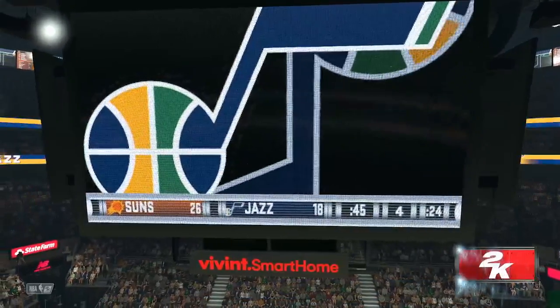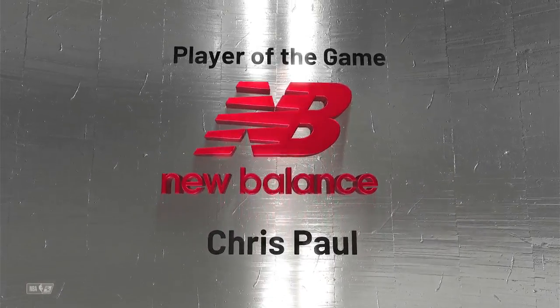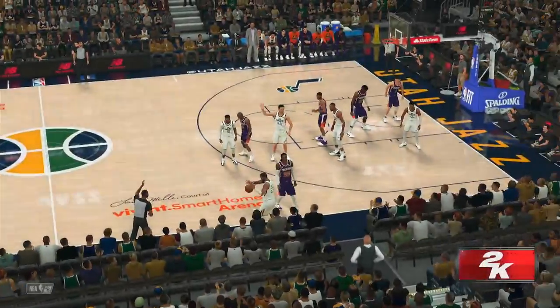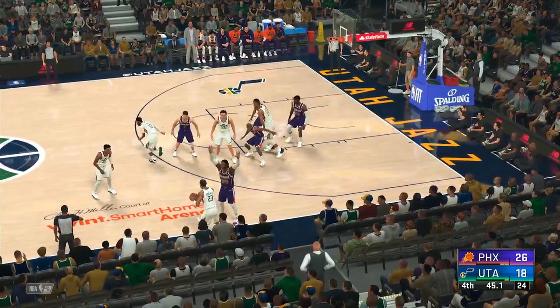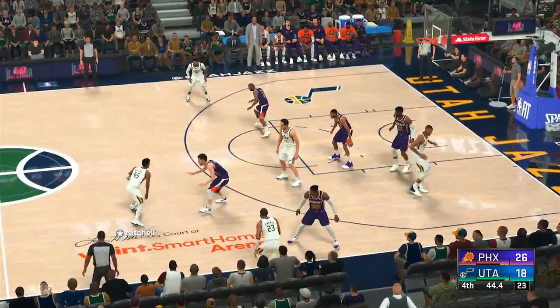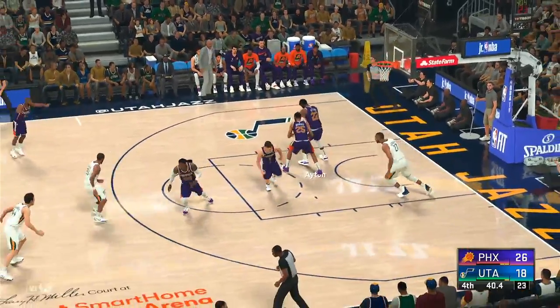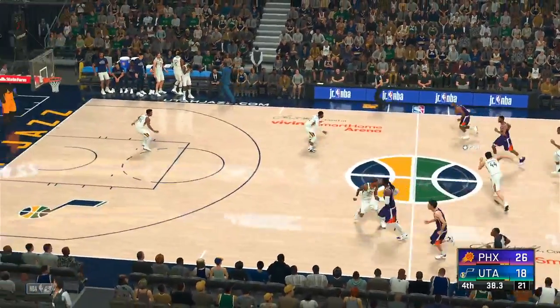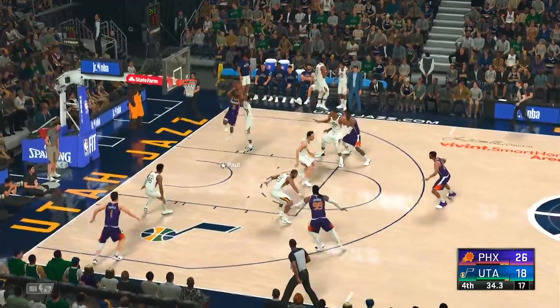And now a moment to present the New Balance Player of the Game, Chris Paul. And he's just been crushing it from the field tonight, Kevin. Whether it's been on open looks or with the guy draped all over him, he just hadn't missed much. With his percentage in the sky-high range, they've had no choice but to make him their #1 option on every trip. He's really seemed to feed off the hostile environment he's been faced with tonight.